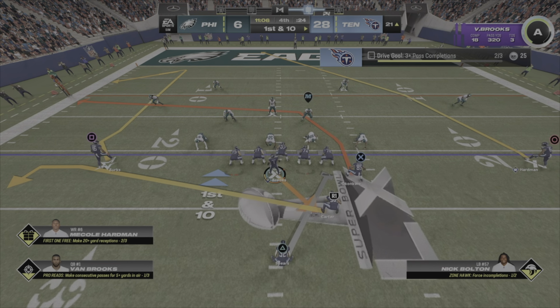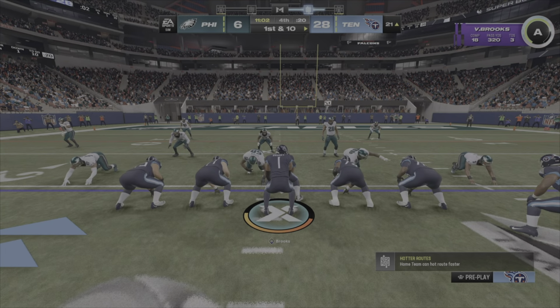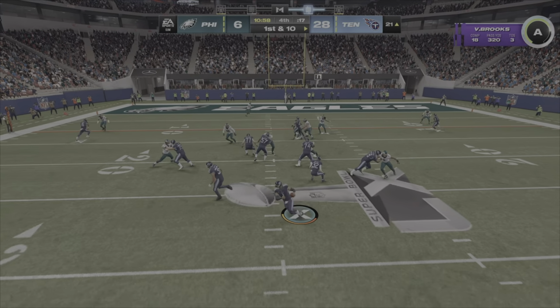Yeah, with their overall philosophy, you know that they trust their quarterback. He's been able to throw it well. Did he continue to throw these safe passes? Who can blame him?